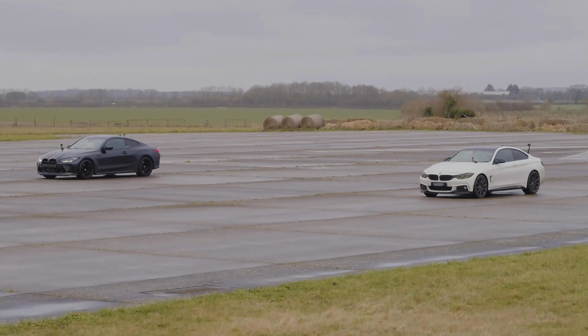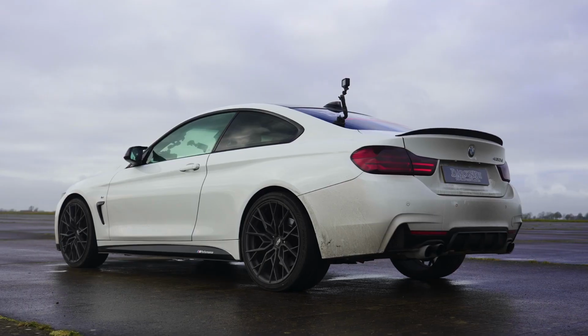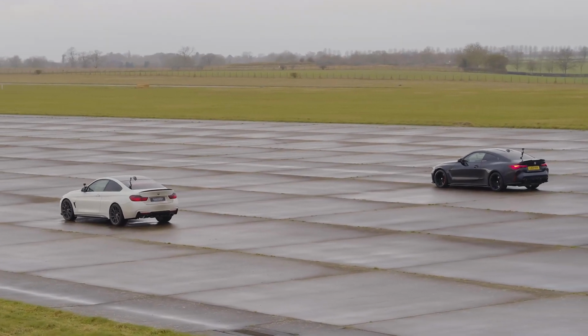So I've got a question for you. What do you think is quickest over the standing quarter mile? A tuned diesel, previous generation BMW 4 Series, or the brand new M4? Well, we're going to find out because I'm going to drag race these two cars right now. It's going to be interesting.